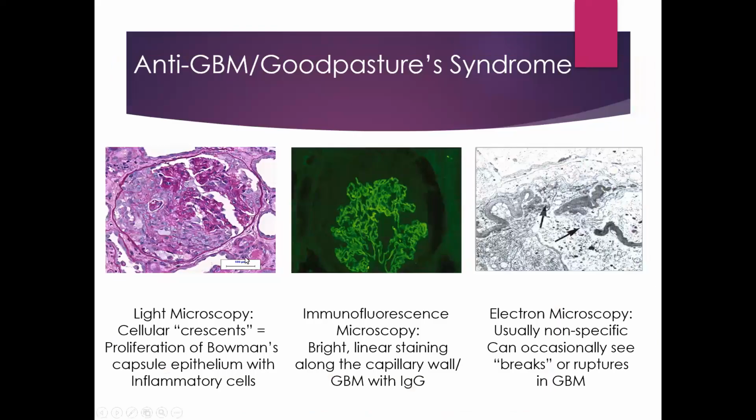With anti-GBM/Goodpasture syndrome, the G of our APGAR, here we see a beautifully illustrated crescent pressing the glomerular tuft. We have, hopefully you can see the crescent in the background counterstain, a compressed tuft with bright linear staining along the capillary wall with IgG. Again, we look for quality, location, and intensity. And we see bright linear staining with IgG and anti-GBM. And then we see, not all the time, sometimes breaks in the capillary walls here, or ruptures in the GBM. I use GBM and capillary wall interchangeably.